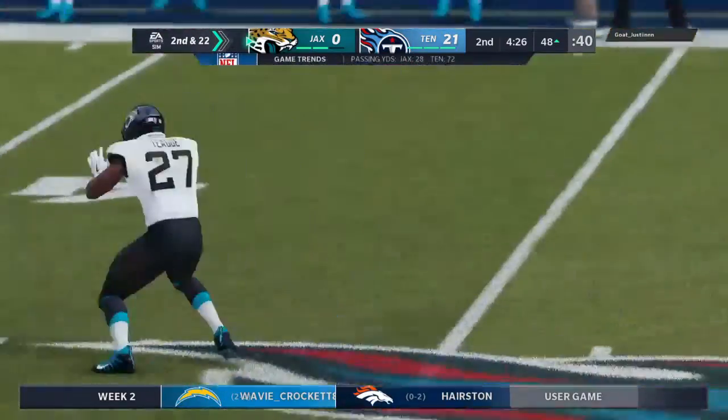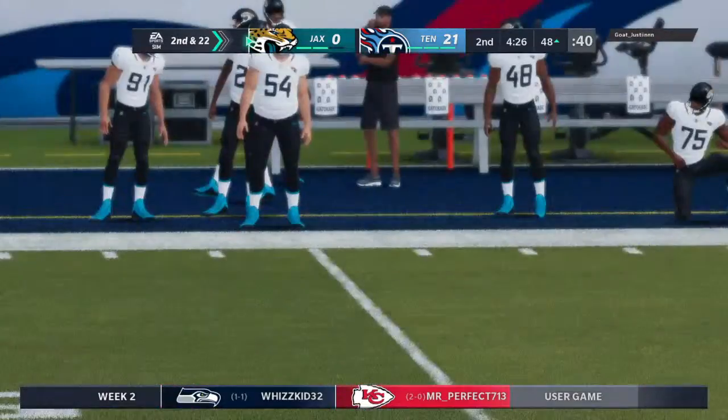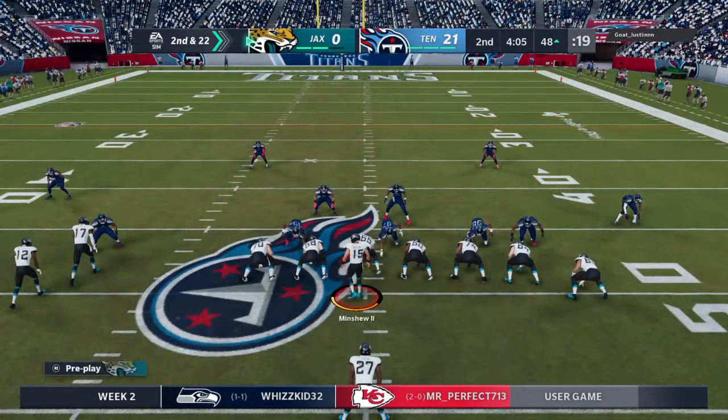So if we recount real quick, he had the touchdown earlier, and now he comes up with the sack here. No doubt about it, he's having himself a game.